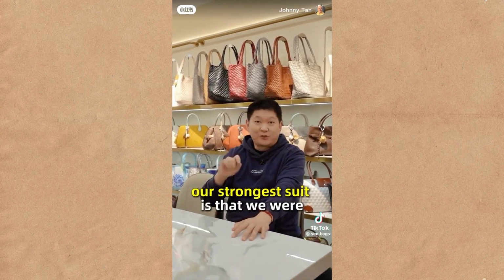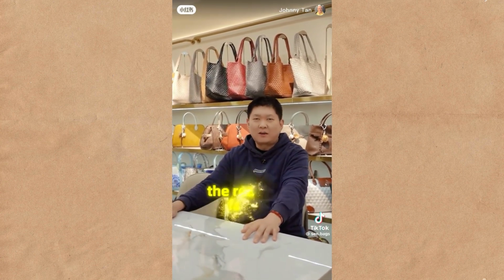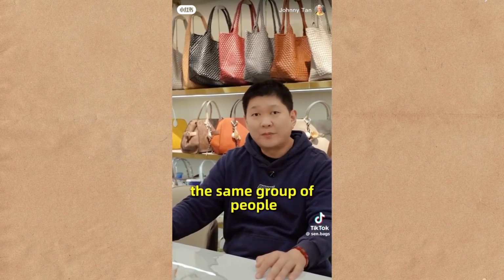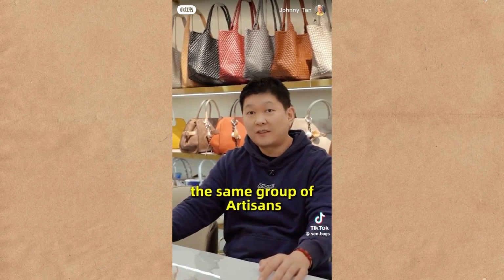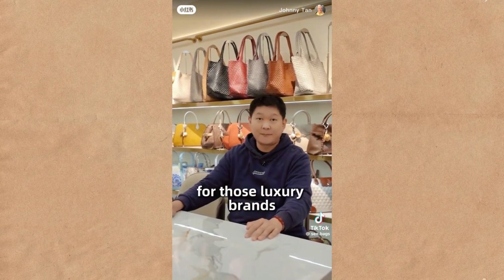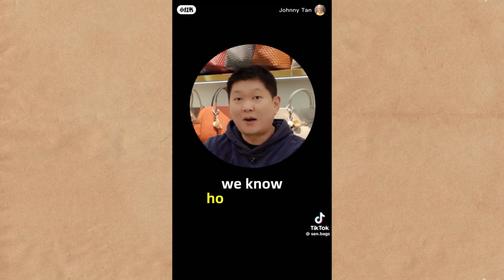Our strongest suit is that we were the real OEM factory for those luxury brands. We are the same group of people, the same group of artisans who have been making the boutique bags for those luxury brands. We know how to make them real. We know how to make them good.